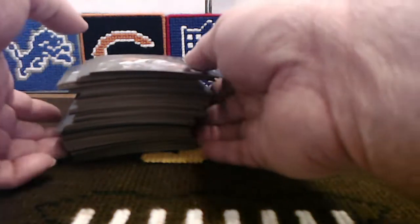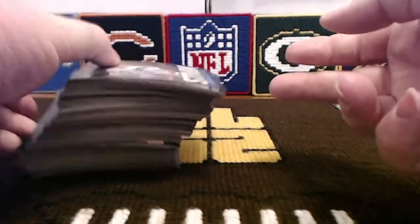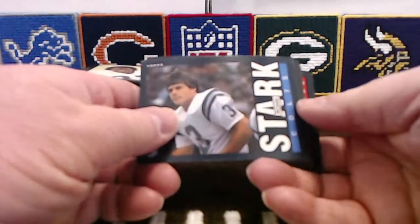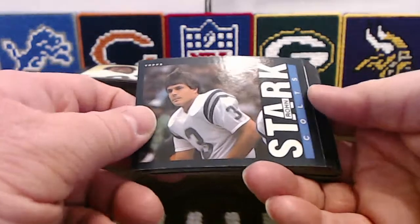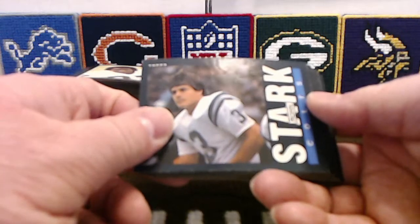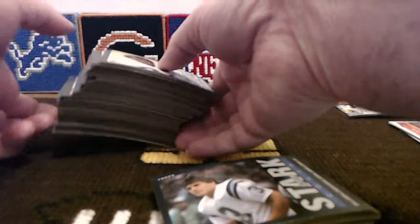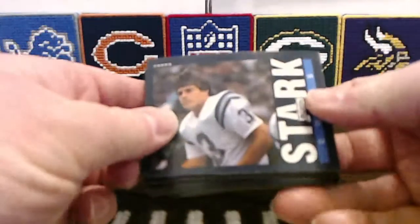But let's get into these 85 Topps football. This is going to be wild. We're going to get some really good stuff. Not quite the same cachet as 84 Topps, but man, 85 has this bold design, bold yet classy, and is also the year of the Chicago Bears. Da Bears, which is why I put the Bears logo in the background for this particular video.